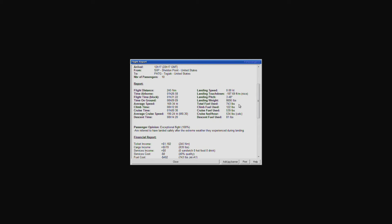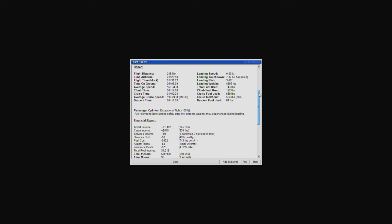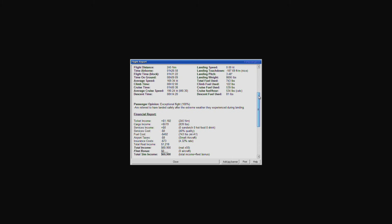Used 743 pounds of fuel. 122 on the climb, 539 on the cruise. Using 534 an hour. Sent fuel used 81 pounds. Exceptional flight, 100%. Relieved to land safely after extreme weather they experienced during landing. I didn't notice them getting down from 100%. Maybe they did at the very end. I don't know.